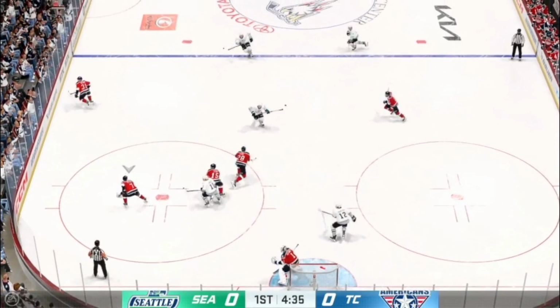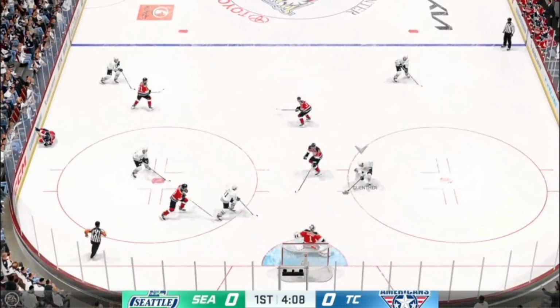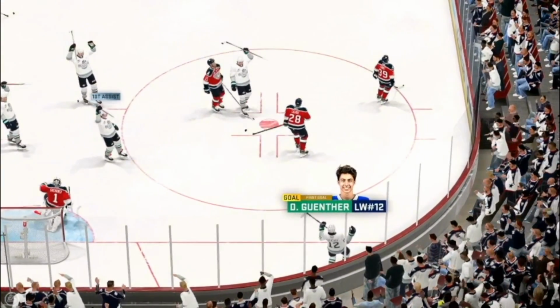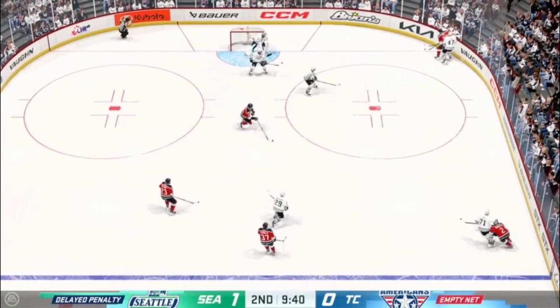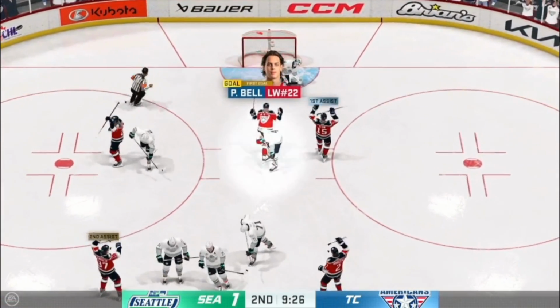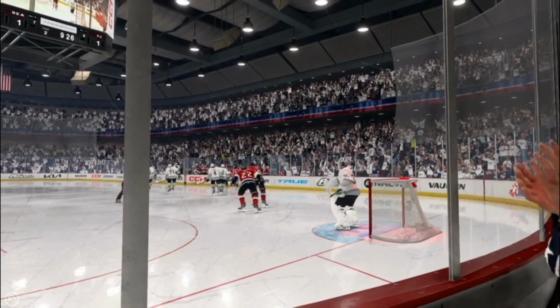Only 5 minutes remaining here in the first period. Here is Peters. He got hit there, and now Lambert with the puck. Lambert for Ginther, and they score! Dylan Ginther opens the scoring here with 4:05 remaining in the first period. And Seattle takes a 1-goal lead. Bell pursued by Siona. Here's Sloan in the slot. Bell now, and they score! And the Americans tie it up thanks to Bell. It is now a 1-1 game.